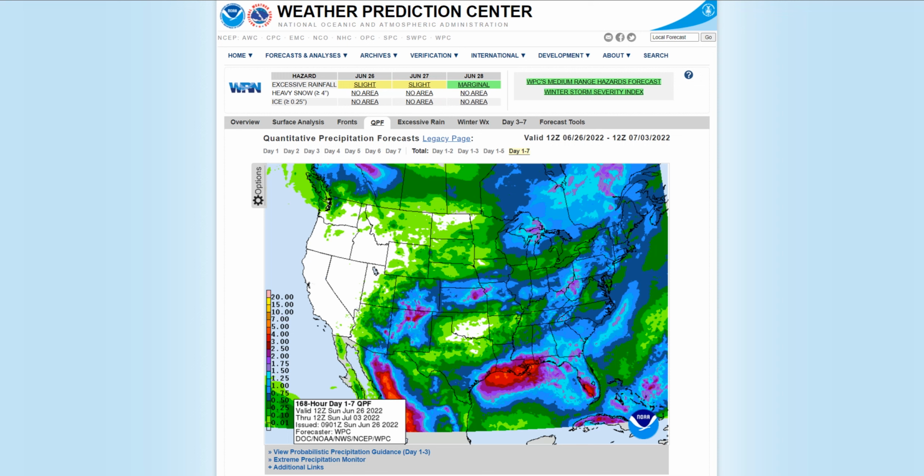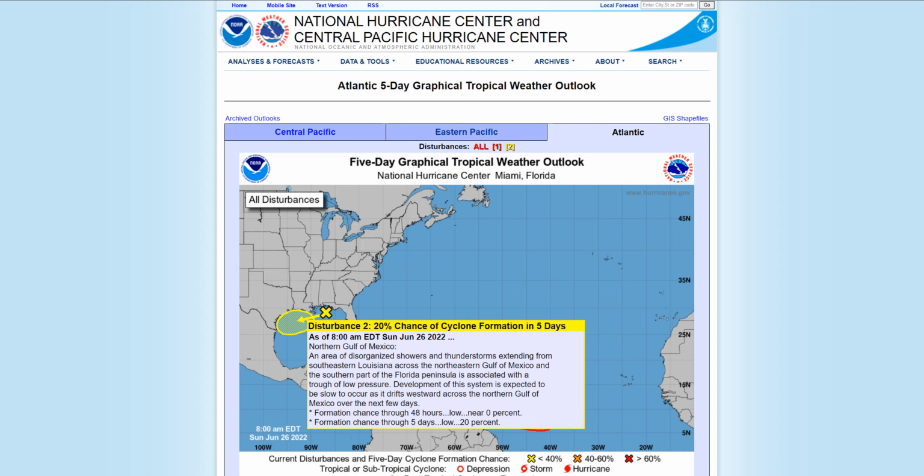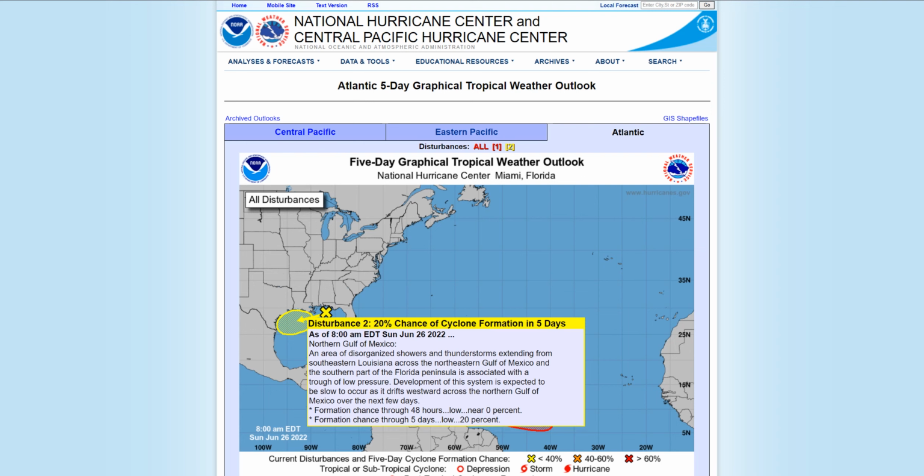So it looks like early on, primarily, we'll be looking at a rainfall threat for the Gulf Coast. But if this does get going, we could be looking at potential for a tropical storm as well. Again, right now the Hurricane Center is not very high on it, but you always have to lean a little high with the Gulf and these sorts of deals. You don't want to underestimate how fast they can spin up. So something we'll be watching.